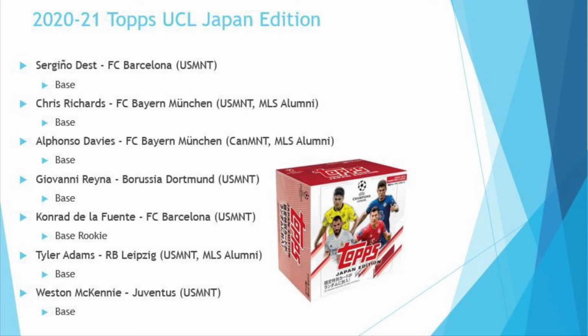Another kind of spin-off set, I would say, for Champions League is the Japan edition. So it's got some Japanese text and things like that. A lot of different guys with base cards. Not a whole lot else worth mentioning besides there are a couple different parallels and just another card to pick up of some of these guys.